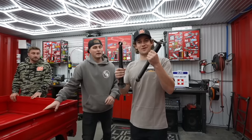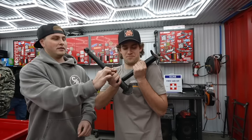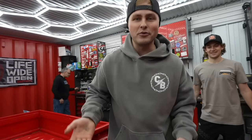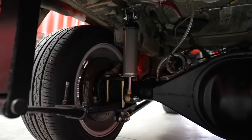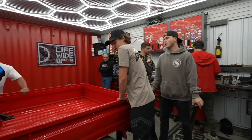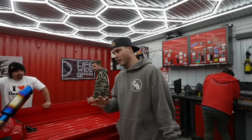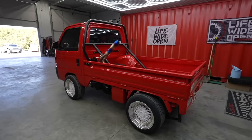These are the shocks that were in it before. You can basically compress them with your hand. So it makes sense why it was hopping all over the place. This thing's gonna be a lumber wagon now. It has pretty much no suspension, which is what you want when you're drifting, I think. We basically turned a Japanese flower truck into a drift car.